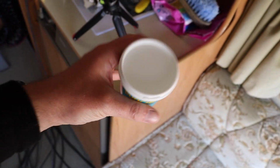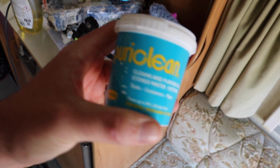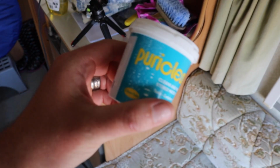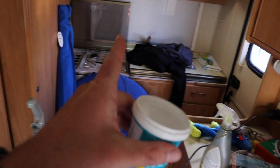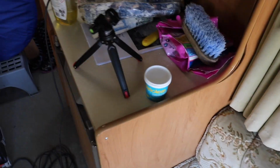this. I had a big tub of this, but I left it in the tollbooth when I took the tollbooth to be repaired. I'm thinking, where's the bloody Pure Clean stuff? Well, it's in there, so I bought this little tub, just for now, to clean out the aqua roll and the tap and the shower and all that. Leave it to soak for 12 hours, and that's all going to be nice and clean. Got to do that, tidy up the rest of it, and we'll be well away. You lot are running out of batteries, so I'm going to go and put you lot on charge, and I'll see you in a little while.